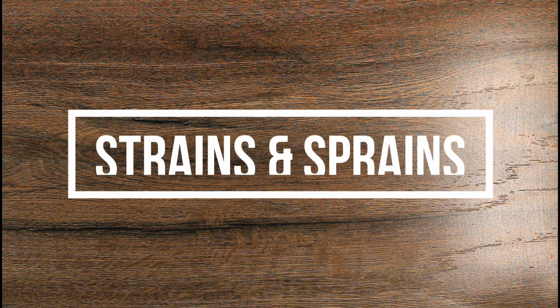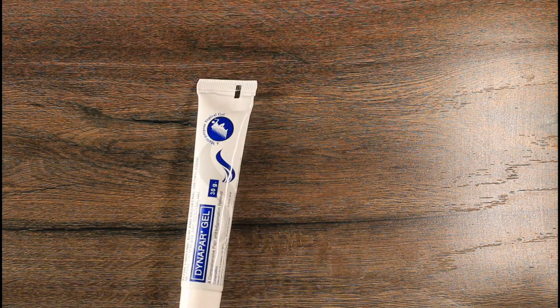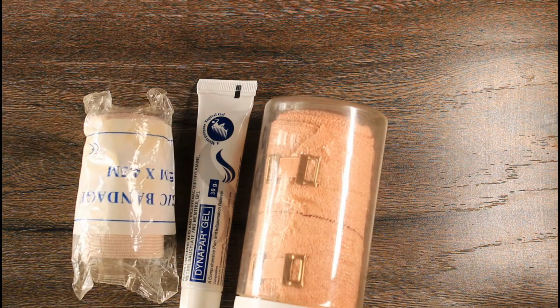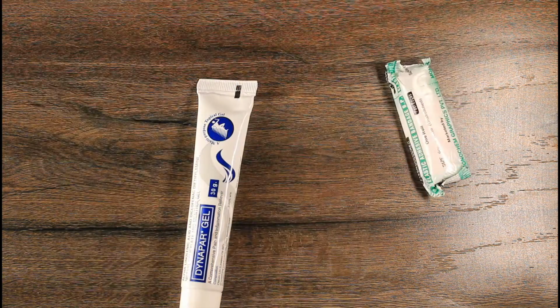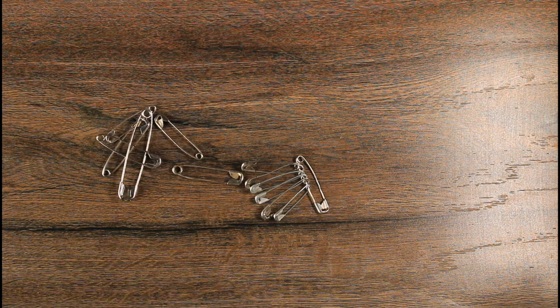Next item your first aid kit should contain is something for strains and sprains. For sprains and strains, you can have some kind of diclofenac gel or a spray to apply on the sprain or strain. And after that, you might need a crepe bandage to put on it, or maybe an ace bandage. They come again in different sizes. For closing the crepe bandages or ace bandages, you might need some safety pins. These are also good to have in your first aid kit.